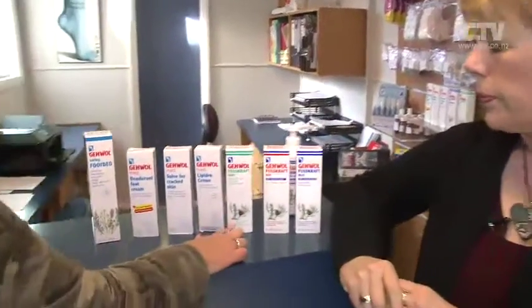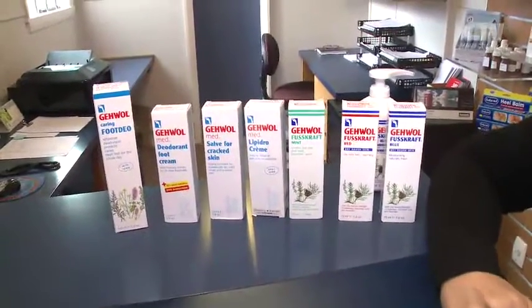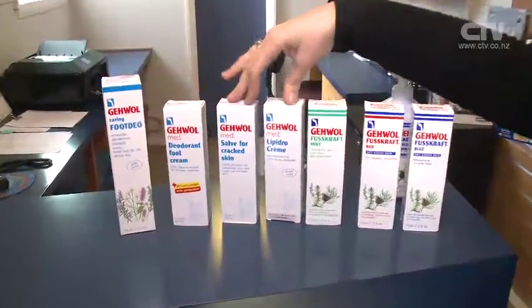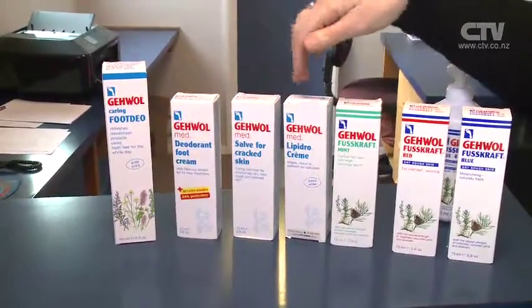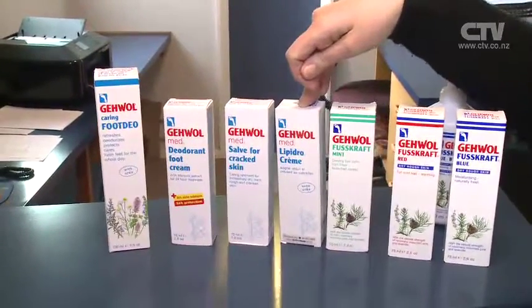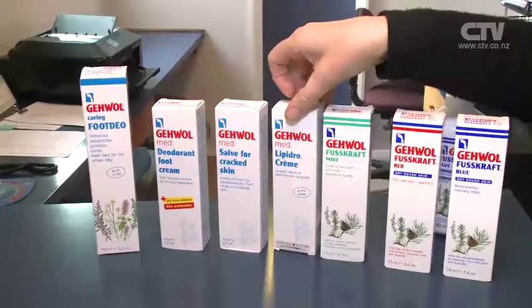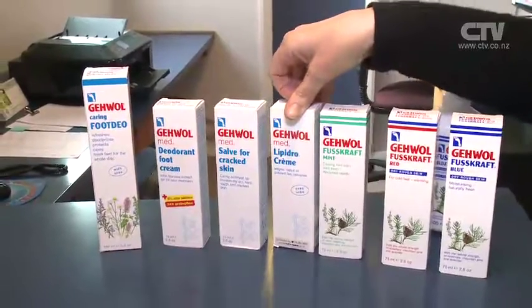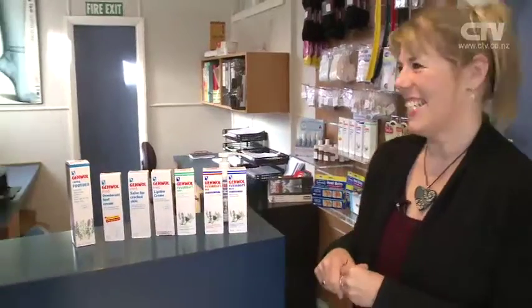A lot of people get that burning heel and foot syndrome. That would be quite good definitely. Then they also have a range of what we call the med range, the medical range, which has a little bit more. The Lipidro has urea in it, and urea is a really good moisturising component. That's for those really hard, thick heels, cracked heels and things. So it's a good time at the moment to be starting to think about getting your feet right for summer. It is, isn't it? Spring's always that time when you get kicked into gear.